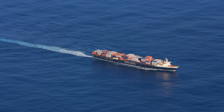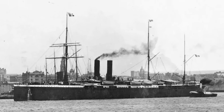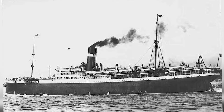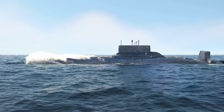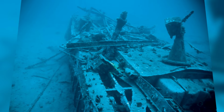Before the war, the ship operated on a route that connected France and Australia, transporting passengers and cargo between the two countries. However, in the early days of World War I, it was taken over by the French Navy and used for military purposes. However, in August 1918, the ship's journey came to a tragic end when it was struck by a torpedo fired from a German submarine. The attack caused the ship to sink, resulting in the loss of 11 crew members and 6 passengers.